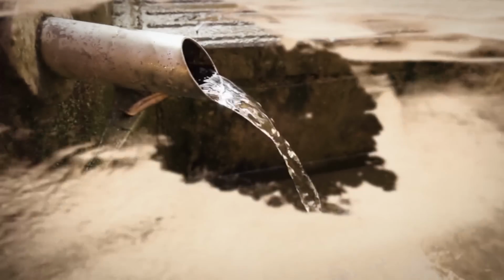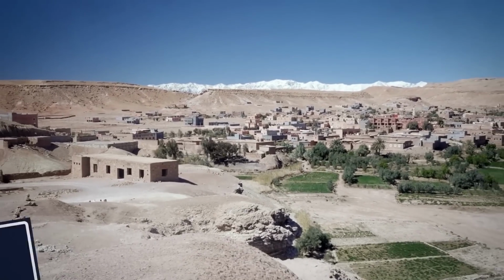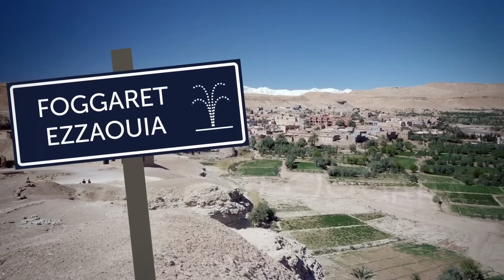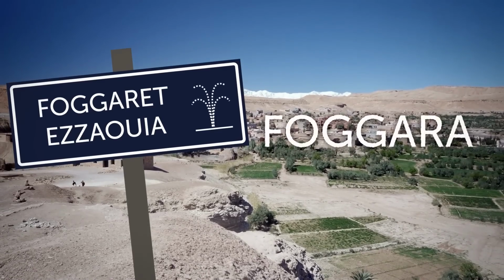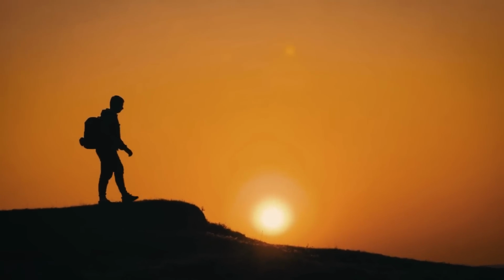Now, let's say these wells made human-made oases possible. Even the closest municipality name was an indication that this could be true. The name Fogaret Esaoya is actually named after Fogarets, these ancient wells. Now, this lead was proving to be very accurate. You decide to travel over there to see for yourself.